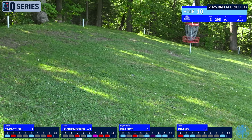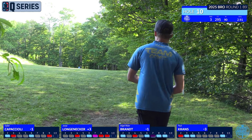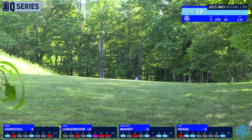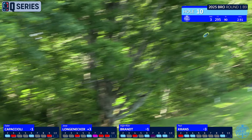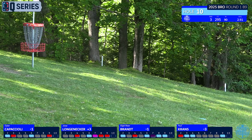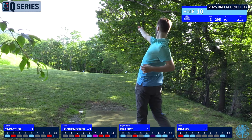What was that ground play from Eli? That was a great looking shot, and it just took a weird little skip and roll out. Finds the out of bounds on the left side. Not what you're looking for here on hole 10. Paul making a nice adjustment, sticks it inside the circle.